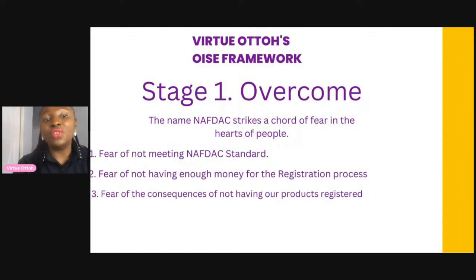It could also be fear of the consequences of not even having our products registered with NAFDAC, because sometimes if you go to all those supermarkets, they could check for names, they could check for phone numbers on those products that are not registered, and that could mean people paying fines. These are the reasons why people are afraid of that name NAFDAC.